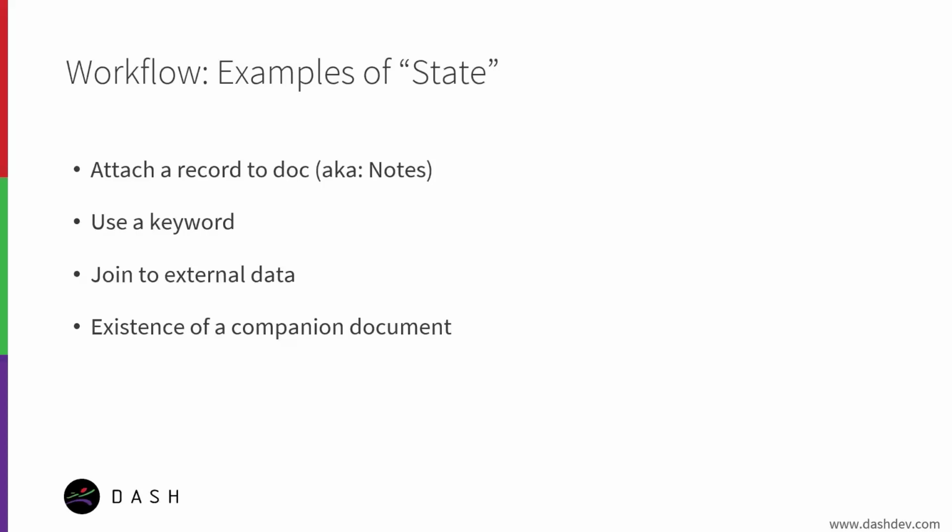You could, as I mentioned earlier, use the existence of a companion document, or you can get even more creative with it. So there's a variety of different ways and approaches you could take to determine the state of an individual document.